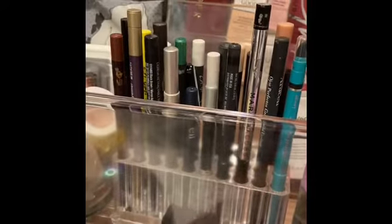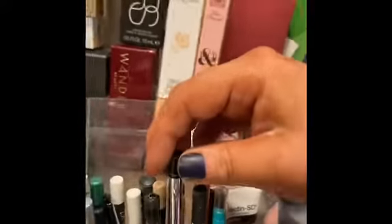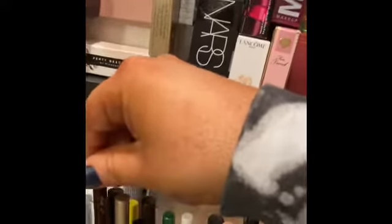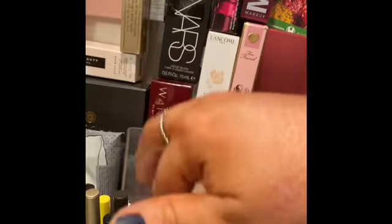So in here are my liners. I also got this from Amazon, and I have my little fat and thin pencil sharpener sitting right here. So I'll just shout out some of my favorites. So Marc Jacobs black liner, the Pillow Talk liner from Charlotte Tilbury. We have the Urban Decay in brown and in black.